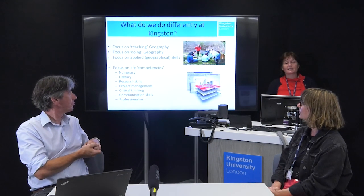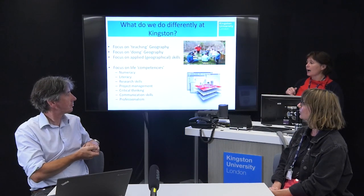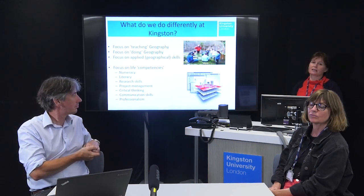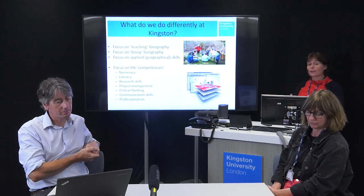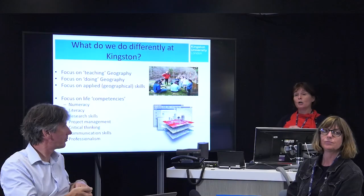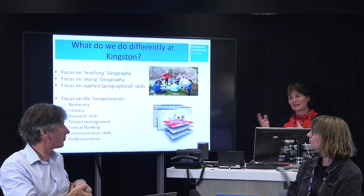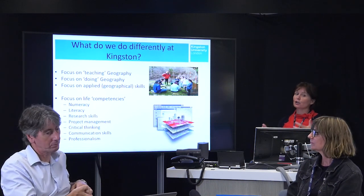So GIS is an important element of our teaching. In addition to this, one of the key things, maybe why we're different, or the emphasis in terms of our teaching delivery, is that there's a strong emphasis on teaching and the applied nature of geography. So we're not just giving you a textbook and getting you to read the stuff and tell it back to us, but we're asking you to go out into the field and do real life learning.